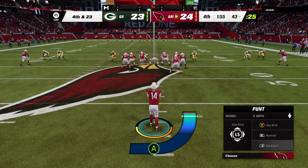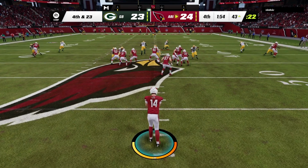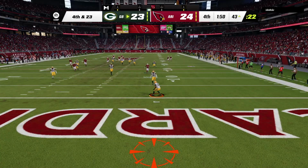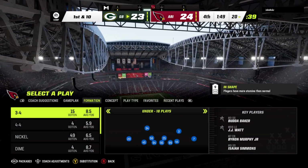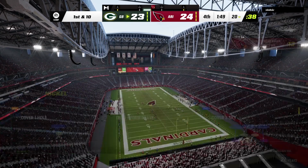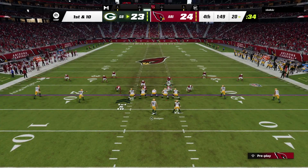Here's Andy Lee now, as he'll punt it away for the 2nd time. Now this is going to carry well into the end zone for a touchback. The Packer offense ready to get their next drive underway.